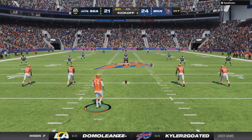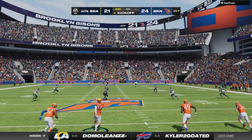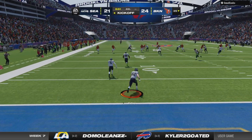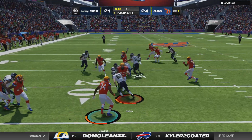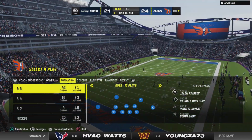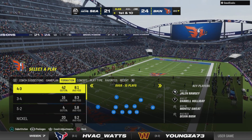So now the other return team is out there as they'll try to duplicate what they just saw. They'll elect to bring it out here from the end zone. And the decision to come out of the end zone is going to cost him 5 yards as he's taken down right at the 20.